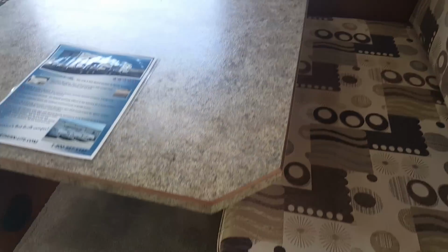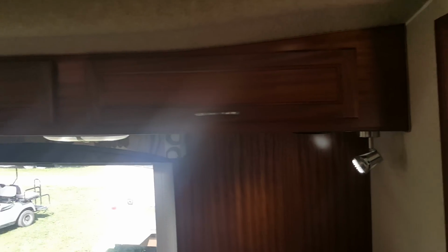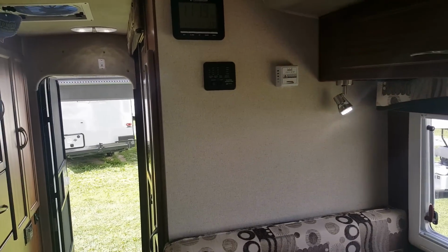Again, you do have storage underneath the dinette. You can see there's a little step up on the dinette here, and then there's extra storage in underneath there as well, so you can slide your shoes and stuff down there. The cabinets up above the dinette give you some extra storage. And then you can see you got a reading light on each side of the dinette here.